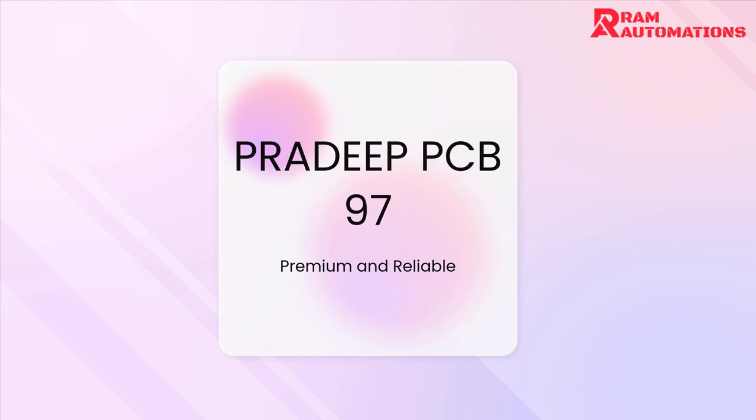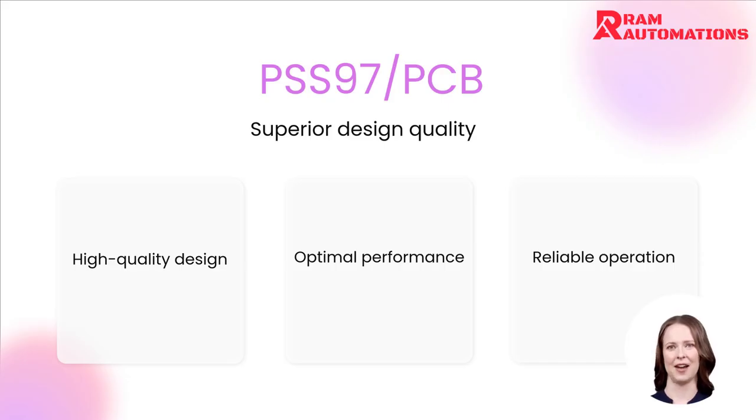Meet the Pradeep PSS97 PCB card, crafted for optimal performance. This state-of-the-art PCB card is crafted for optimal performance, featuring a cutting-edge design that ensures reliable operation.